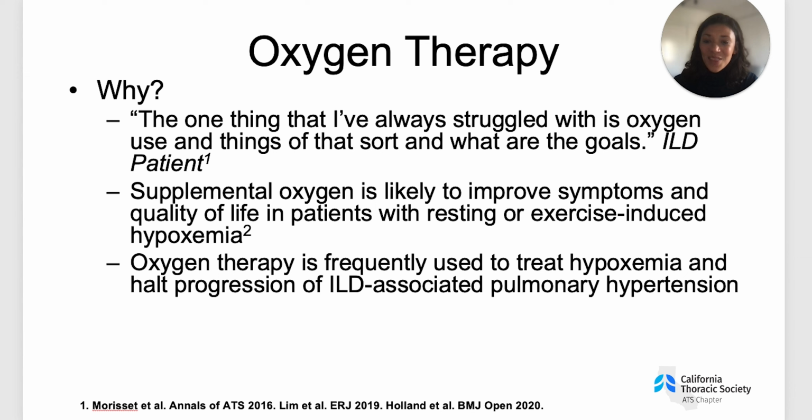Moving on to oxygen therapy. And again, taking a moment to reflect on the why from a patient's perspective. This from a patient with interstitial lung disease: "The one thing I've always struggled with is oxygen use and things of that sort, and what are the goals." There's a lot of uncertainty amongst both patients and providers about how and when oxygen should be used.